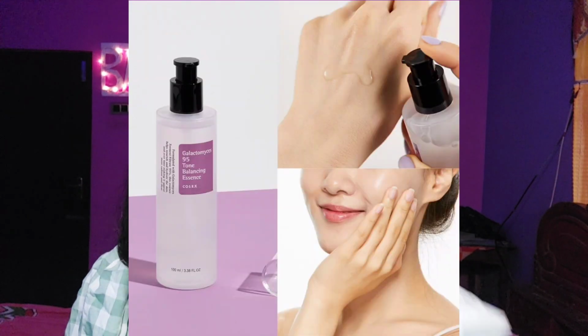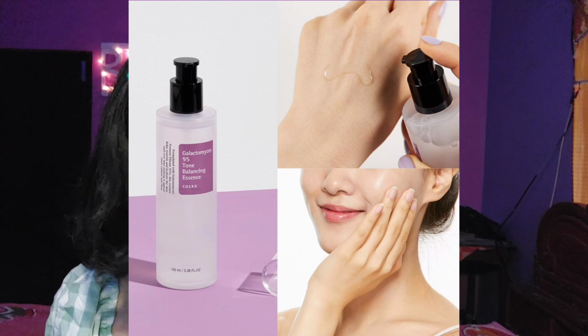Hi, seeing the thumbnail, you probably know that today I'm gonna talk about this COSRX Galactomyces 95 tone balancing essence. I think many of you don't know about the Galactomyces thing. So yeah, I'm gonna talk about the origin of Galactomyces.